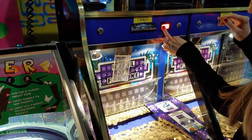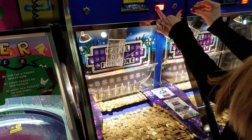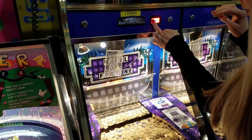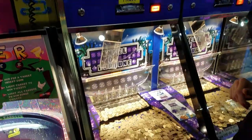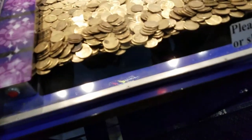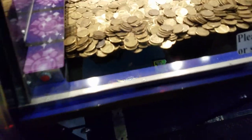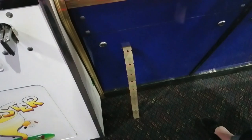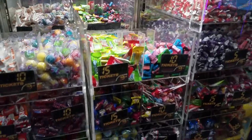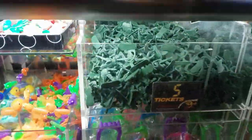Here's one of my favorite games. Wheel of Fortune. Winner, winner, chicken dinner! Yes, this is a redemption game, and they have quite the selection of prizes to choose from.